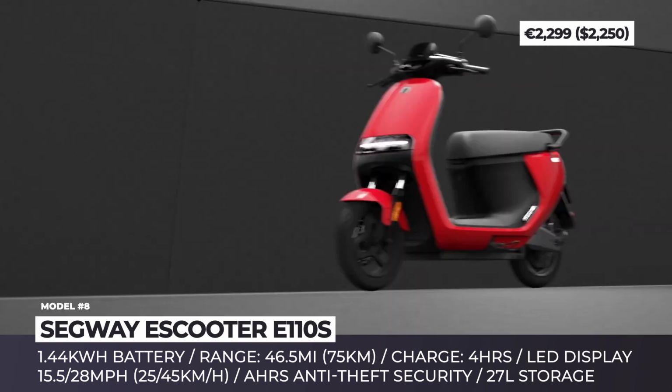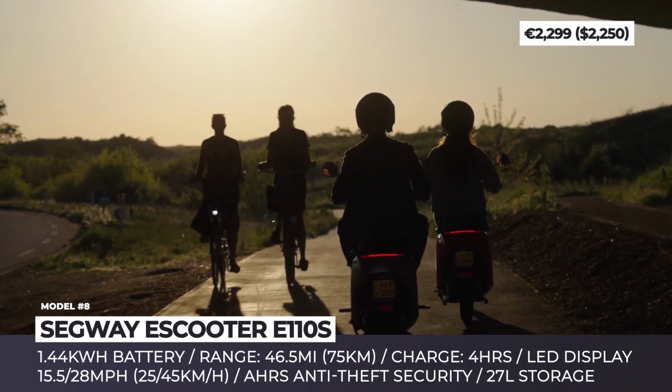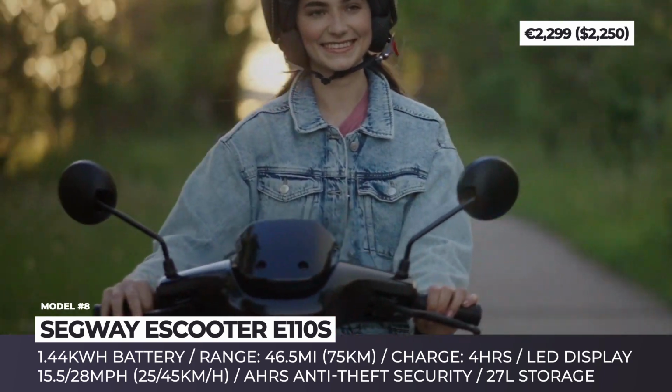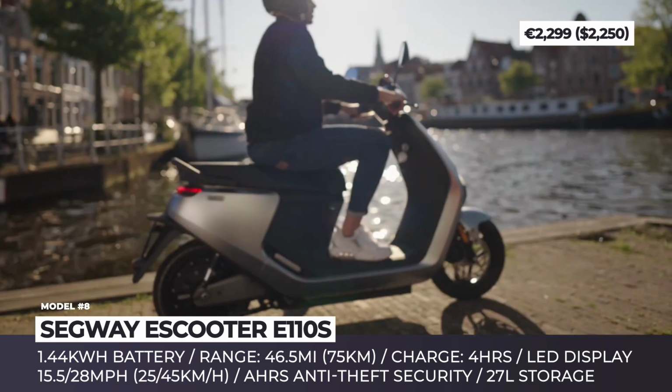The scooter gets an LED matrix headlamp that lights your way up to 98 feet ahead and 128 degrees across. Finally, the model comes equipped with the AHRS anti-theft security system and an LED display, compatible with the Segway's smartphone app.